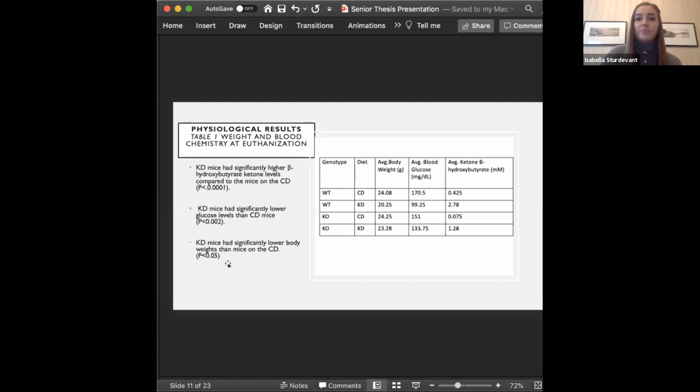So the results showed, so these are the physiological results. The ketogenic diet mice had significantly higher beta-hydroxybutyrate ketone levels compared to the mice on the control diet, and they had significantly lower glucose levels and lower body weights than the mice on the control diet.